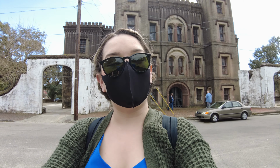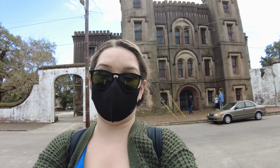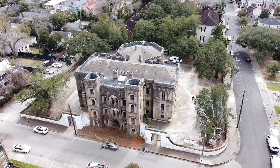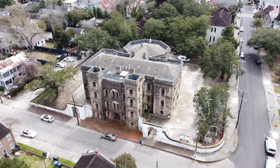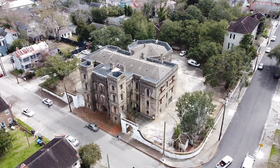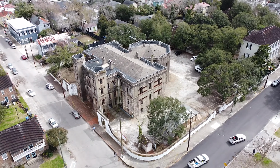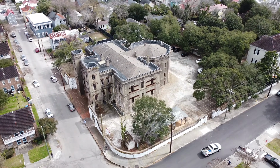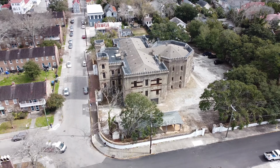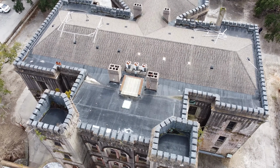We are here in front of the old Charleston Jail. This is a site of historical and architectural significance here in Charleston, South Carolina. This was opened between 1802 and 1939, holding notable figures. Among them were Denmark Vesey, Union officers during the Civil War, high seas pirates, and Lavinia Fisher, reported by some legends to have been the first female serial killer in the United States of America.